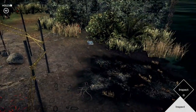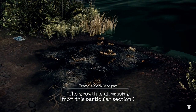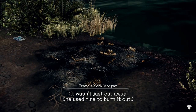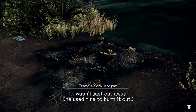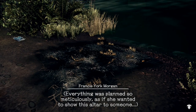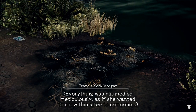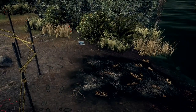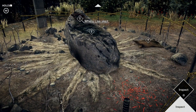That's a good question. The growth is all missing from this particular section. Looks like it was burned. It wasn't just cut away. She used fire to burn it out. It was burned. Genius. Everything was planned so meticulously, as if she wanted to show this altar to someone. That's why Chuck ended up discovering it. Because it was meant to be found.